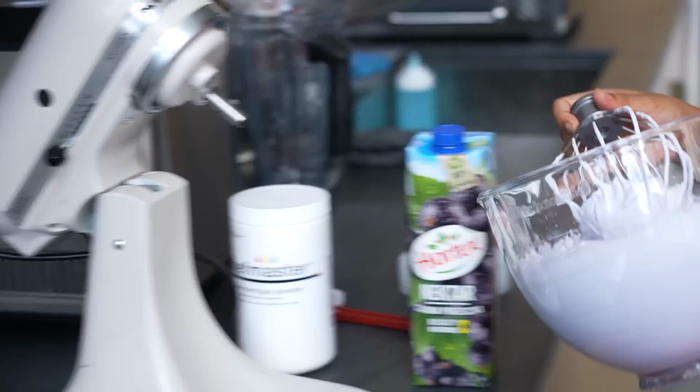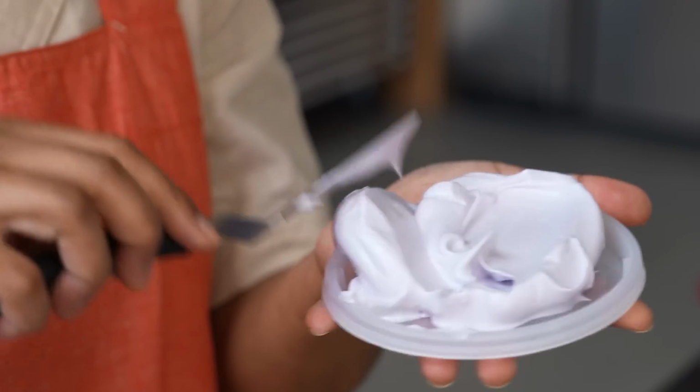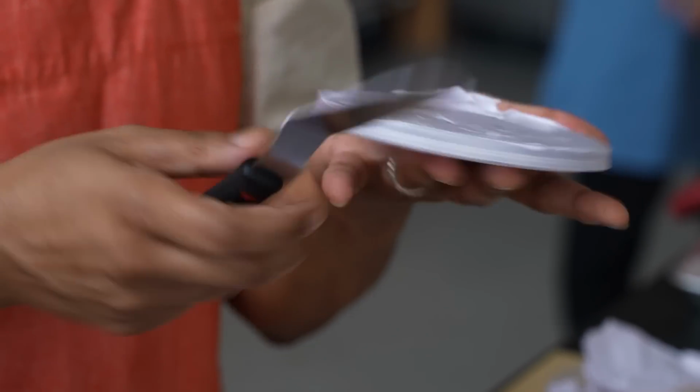What a pretty color. So I'm gonna keep this nice and thin, so hopefully it dehydrates in time. If this doesn't work, it's cool. We'll survive. But I think it's worth giving it a try. It's gonna make it really cool.